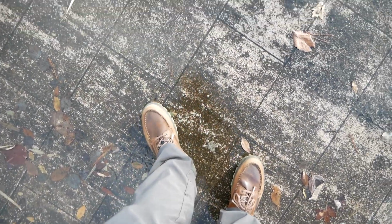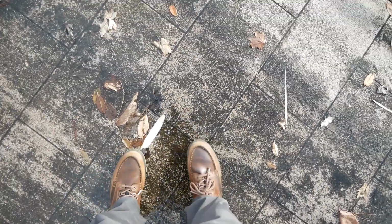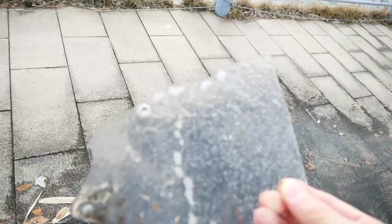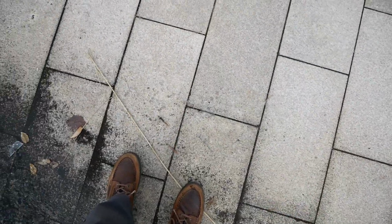Oh, this is so much fun. Hope I don't fall. Ooh, slippery. Check that out. If you just kick it, like, you can break a little bit off like this. Yeah.